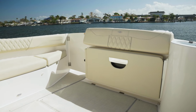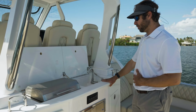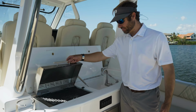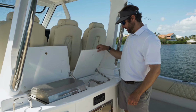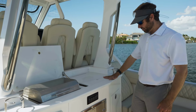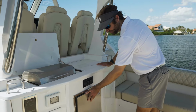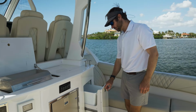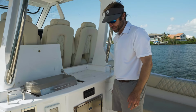So right here in front of me is the Regal Summer Kitchen, and it is very well appointed. We have everything that you would need to enjoy an entertainment center. We have a Kenyon grill, freshwater sink, Corean cooktop for prepping a meal. We have the Isotherm fridge, trash can. Again, that gets way overlooked. A lot of boats in this class either don't have a trash can at all, or it's tiny. That's actually a full-size trash can.